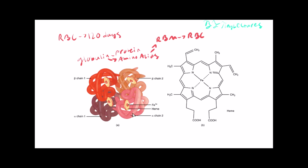Now, for some hemoglobins, the kidneys are going to do something special. The hemoglobins are going to be broken down into their beta chains and into their alpha chains, and then the kidneys themselves are going to filter the alpha chains, they're going to filter the beta chains, and then they're going to resend these alpha and beta chains into the bone marrow so that it can create more hemoglobin.